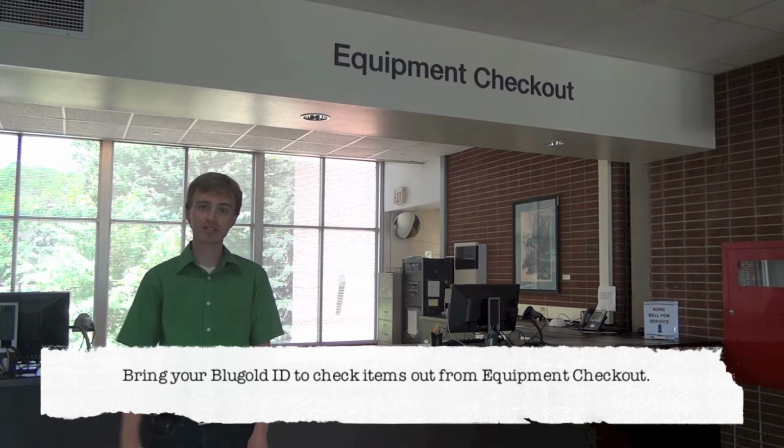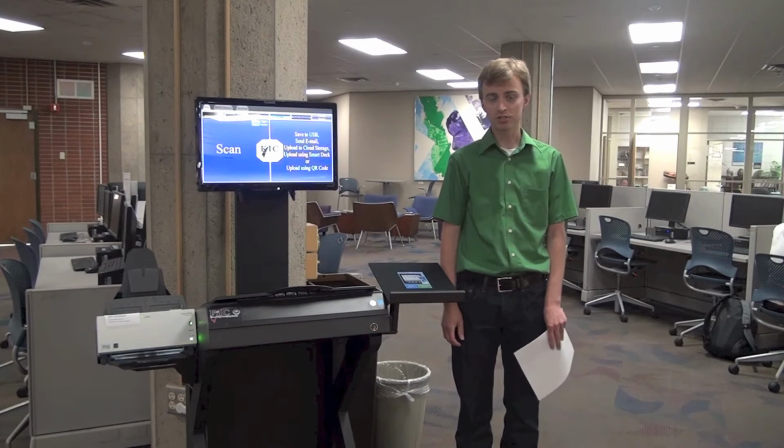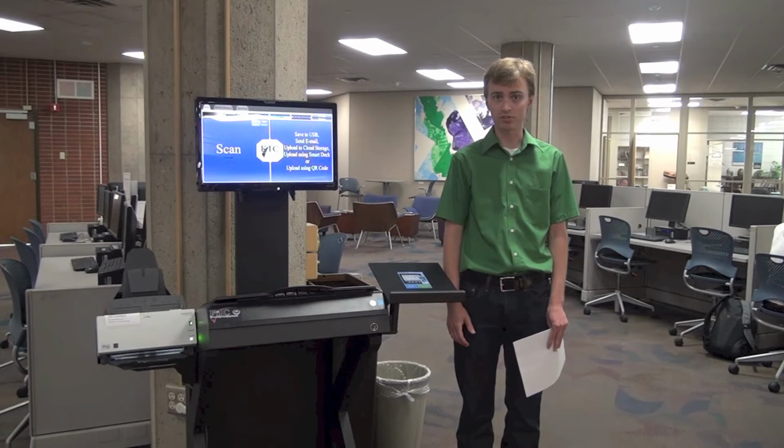All you need is your blue gold ID, and you go up to the person at the desk and say, I'd like an iPad, and they will check one out to you for 7 days. You can also reserve them ahead of time if you know that you're going to be working on a project, and you can do that through the library's online reservation system. In addition to the technology that you can check out, the library also has a lot of other technologies that you have access to as a student at UW-Eau Claire.